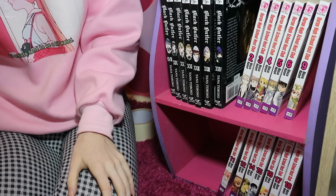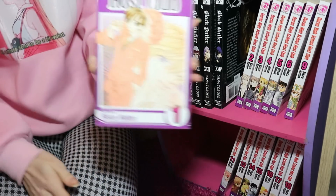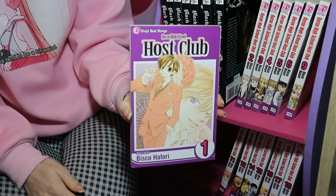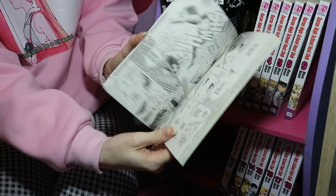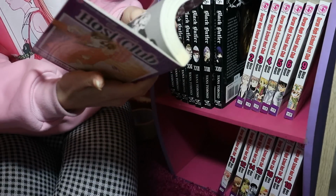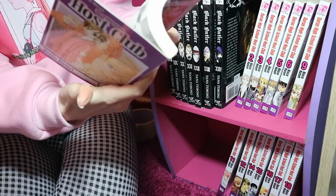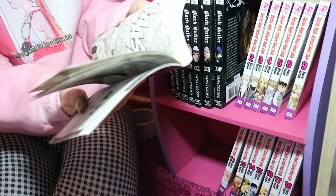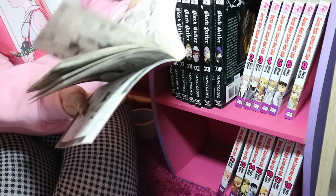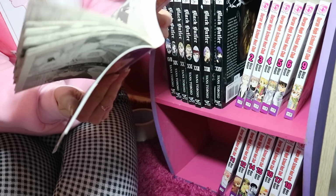Got a really bright light, and I keep looking right into it, so I can't see anything. This is the first issue. They'll show you, show her breaking the vase. Oh, she goes into the music room, that's right. And they're all there, like, what up? It's me, your boy, Haruhi.